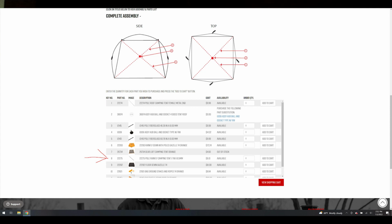You can see I ordered the pole for the Rainfly for less than $7. Now, shipping was 10 something, which is expected. It is what it is. I did not notice until after the fact that they have free shipping at $35. So I actually threw in some of the guidelines because they were only a couple bucks. So my order was, I think, $11 or $12 before shipping. So I could have spent another $10 or $20 on just random stuff and got free shipping. Whatever. It is what it is. But just beware, if you need to order more than a few things, free shipping at 35 bucks.